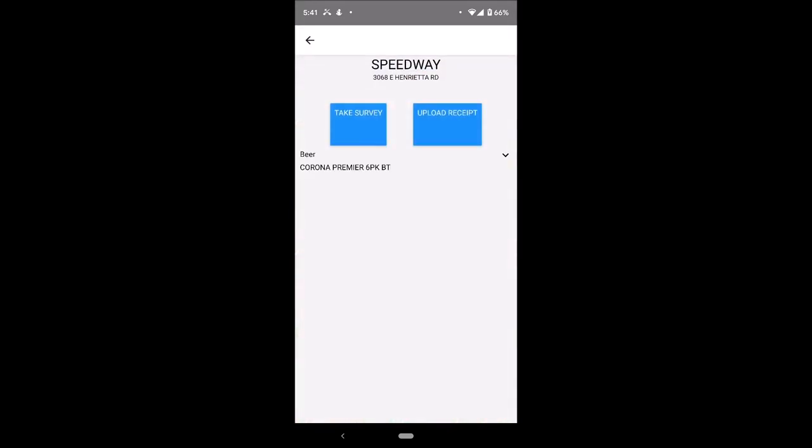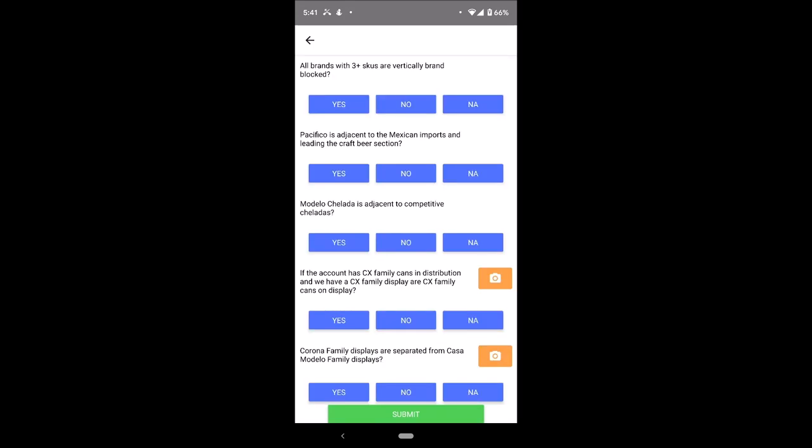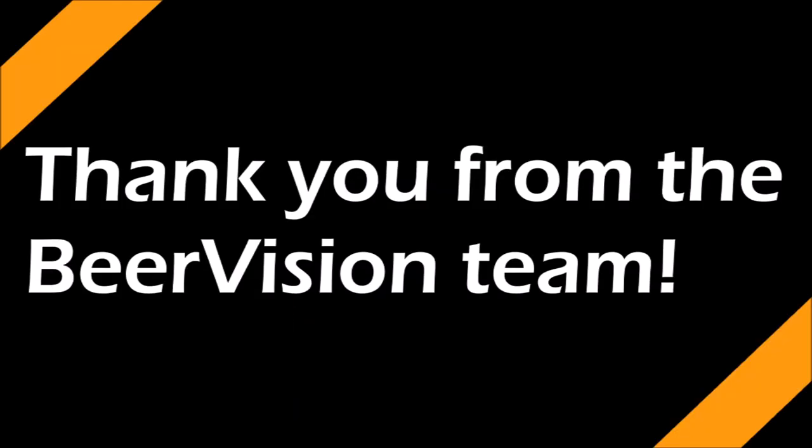From this screen, you can see products available at the store and tap the left button to take a survey. Here, you can tap answers or tap the camera button, take a picture with your phone, and use computer vision to answer the survey, then submit it.